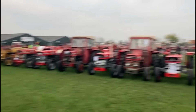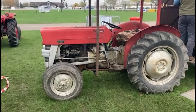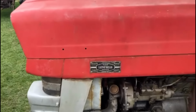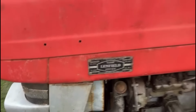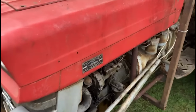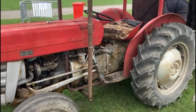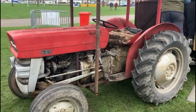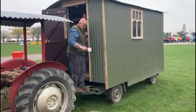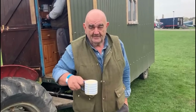But anyway, walking across here, this is the one that caught my eye. This one comes from Kent, where I come from. This is, I think, 1970, and it was supplied by a firm called Lenfields, who I think my first father-in-law, Roger, used to work for, doing Massey tractors. But this one's actually got quite a journey. It's still having a journey, and it's been travelling all around the UK with its shepherd's hut with this guy called Steve. This is Steve, and this is Steve's 135.